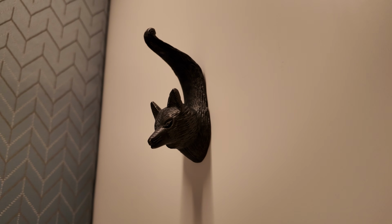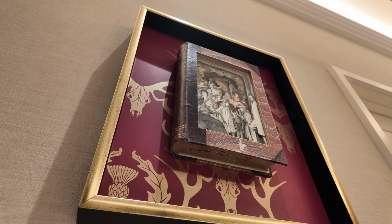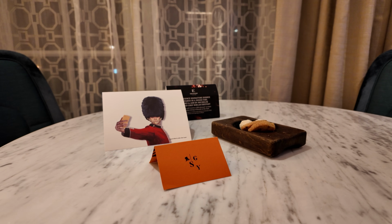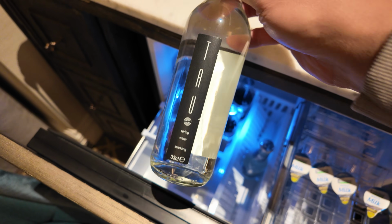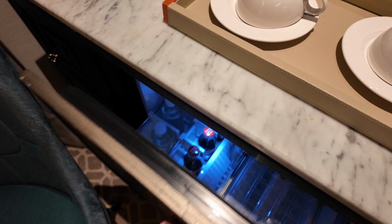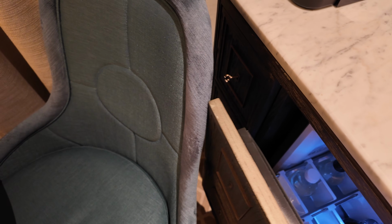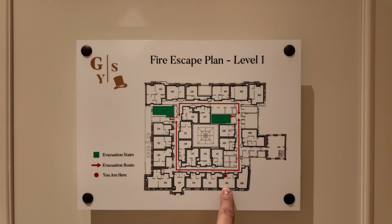Like the rest of the hotel so far that we've seen, it's really nice in the detailing and the decorations and the finishes throughout the room. The minibar items are all inclusive and they are refilled once a day, and the selection is pretty good. There's some ginger ale, there's some sparkling water, standard water, and some soda as well. And to further exhibit how small this room is, it's hard to open the mini fridge because of the table and the chairs that are in the way. And this is not even the smallest room on the property. Since this is an upgraded room, I believe there are rooms that are even smaller.